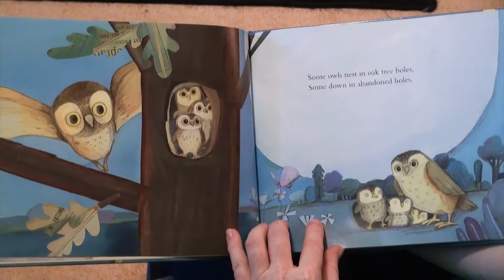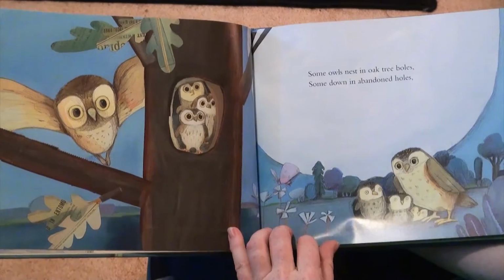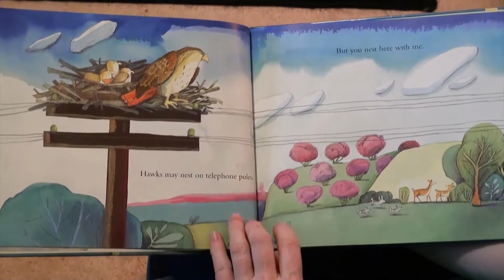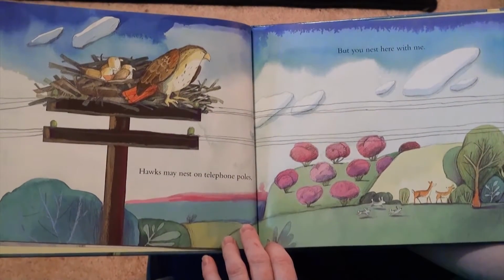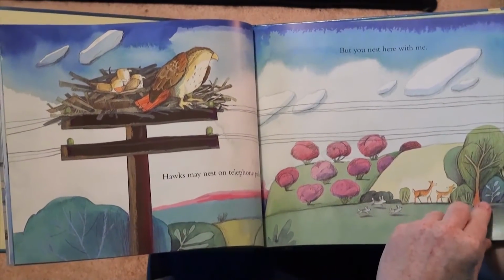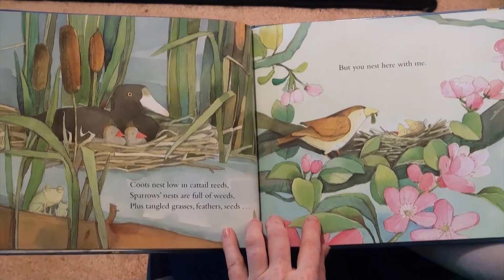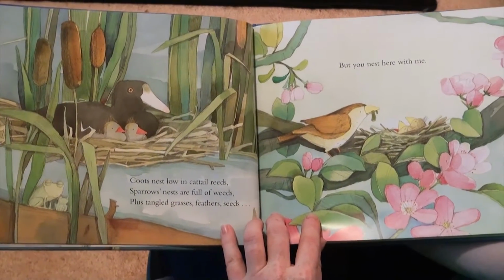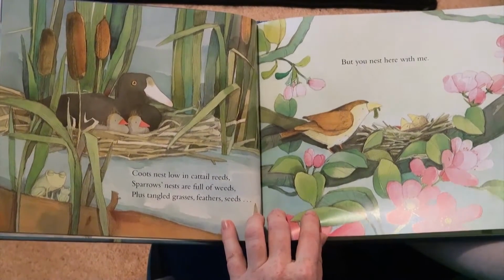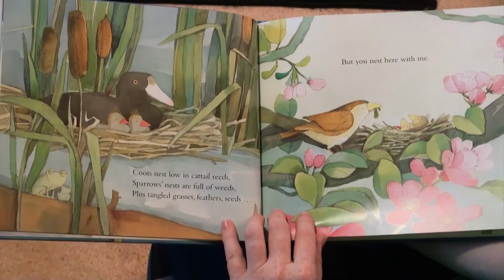Some owls nest in oak tree boles, some down in abandoned holes. Hawks may nest on telephone poles, but you nest here with me. Coots nest low in cattail reeds. Sparrows' nests are full of weeds, plus tangled grasses, feathers, seeds. But you nest here with me.